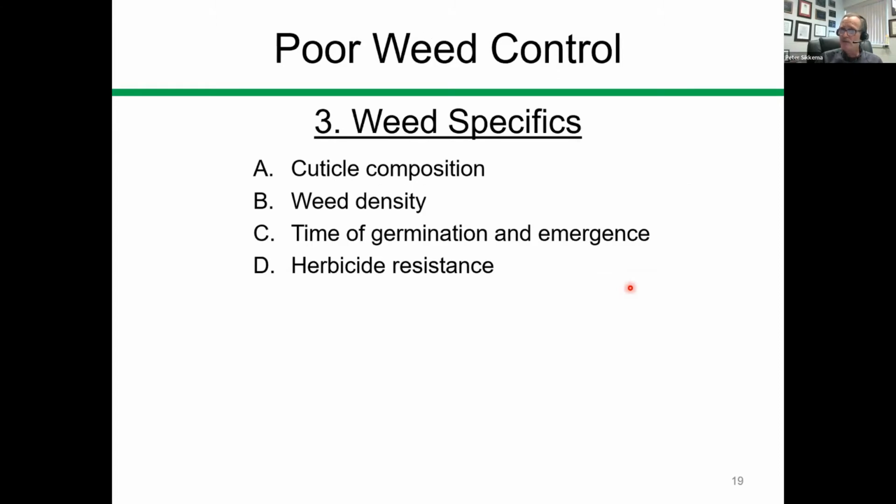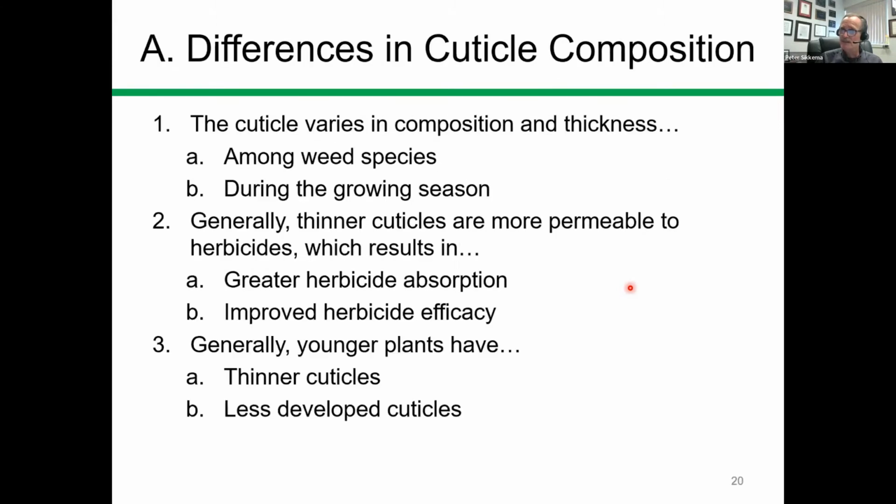So now we'll move on to the third category, and that is weed specifics. In terms of weed specifics, probably the most important thing is the difference in cuticle composition among various weed species. So the cuticle varies in composition and thickness among weed species, as well as during the growing season. Generally, thinner cuticles are more permeable to herbicides, which results in greater herbicide absorption and therefore improved herbicide efficacy. And generally, younger plants have thinner cuticles, they have less developed cuticles, and that's why you get improved weed control when you spray your herbicide early in the growing season.